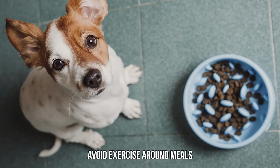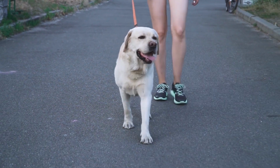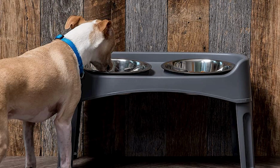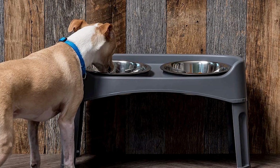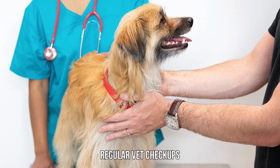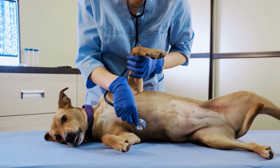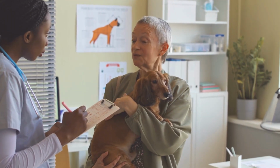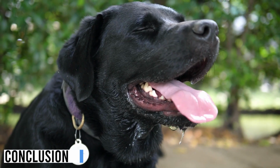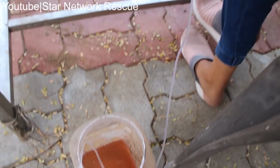Avoid exercise around meals. Make sure your dog's exercise routine is scheduled away from mealtime. Elevated feeders. Elevated food and water bowls can help reduce the amount of air your dog swallows while eating. Regular vet checkups. Regular visits to the vet can help monitor your dog's overall health and catch any potential issues early. Conclusion. Well, that's a wrap for our comprehensive guide to recognizing and preventing bloat in dogs.